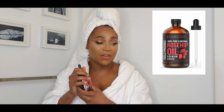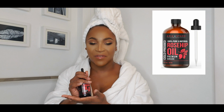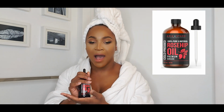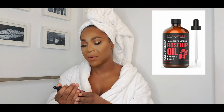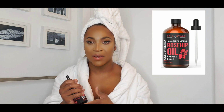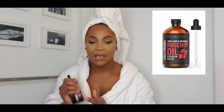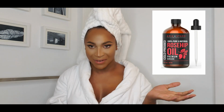This will last me, if I were just using this on my face, this would last, and I'm going to tell you why in a minute. If I were just using this on my face, this would last me, I don't know, months and months, probably like 3 months, maybe longer than that, because you don't use a lot of it. But this is my moisturizer at night. This helps with lines, it helps with moisturizing, it helps with discoloration, all the things that I want to deal with because I am a woman of a certain age now.